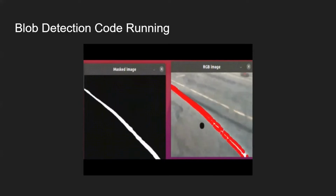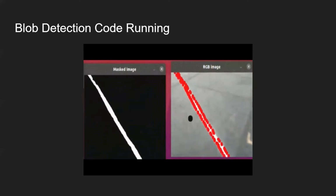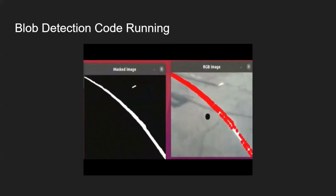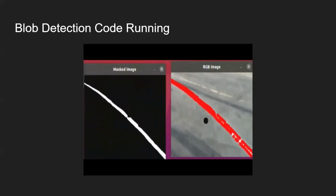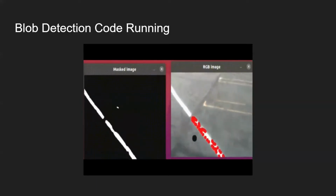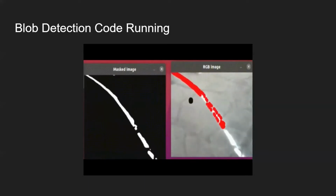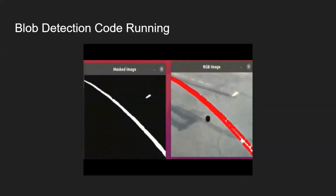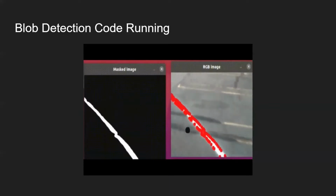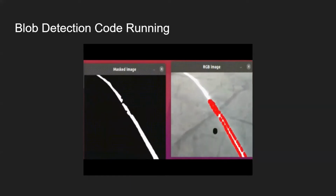Then we use blob detection and centroid calculation, which are OpenCV functions. You can see on the right image, the red contour around the blob and the center dot, which is shifted over from the blob. So essentially what the code has to do now, once it has the shifted center point, is to try to keep the center point in the center of the image by turning the car using the controller node. So you can see as it's driving along, it's trying to keep the center point towards the center of the image.